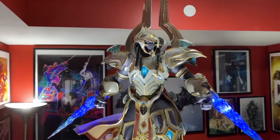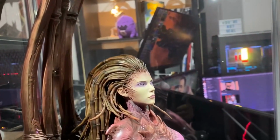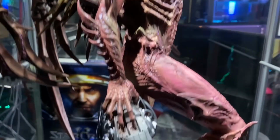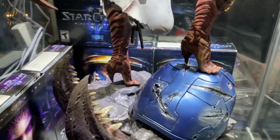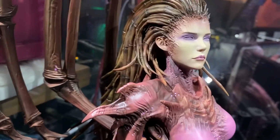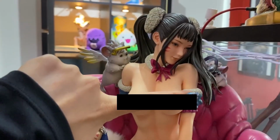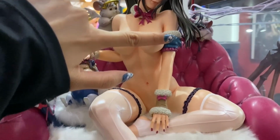Yeah, that's one of the StarCraft stuff. Let me show you the other one. This Queen of Blades, I recently showed this one on my Instagram as well. Obviously, not all angles. I take like a million different angles for these, but I choose only one or two to ever show up. Pretty cool. She's pretty detailed. I love her. She's my queen.